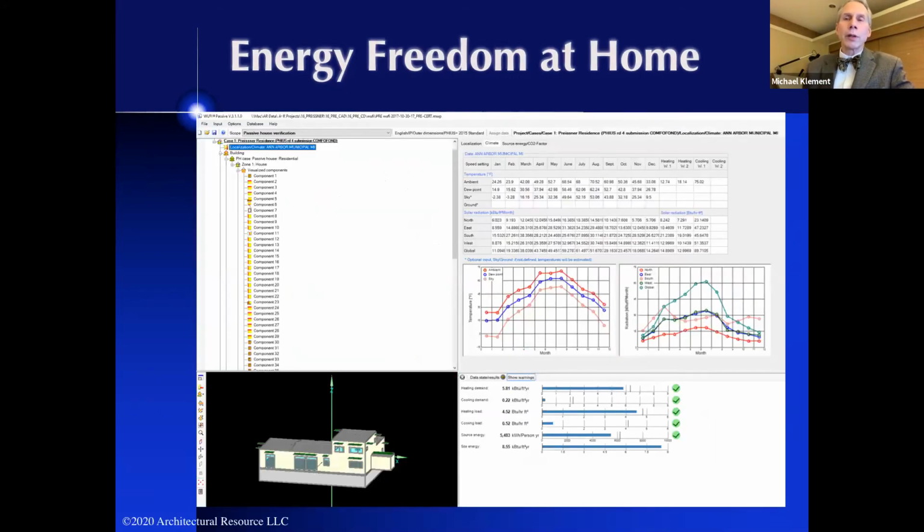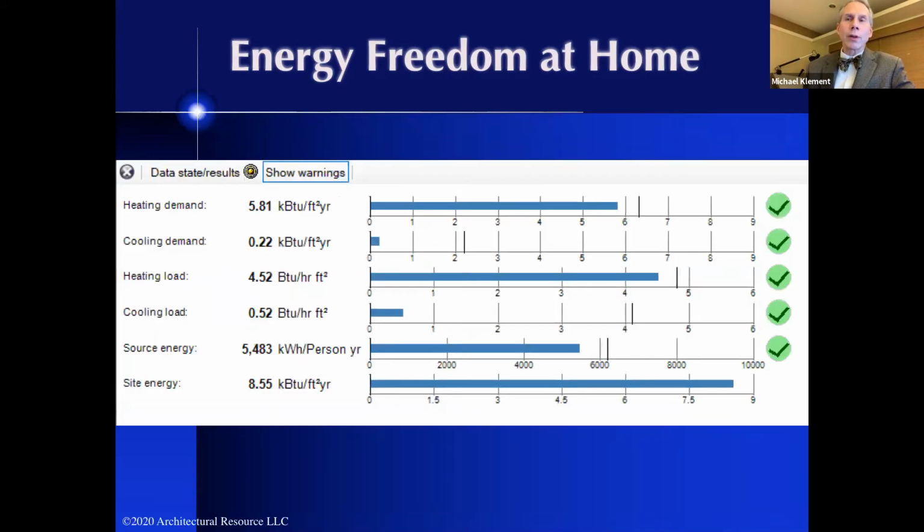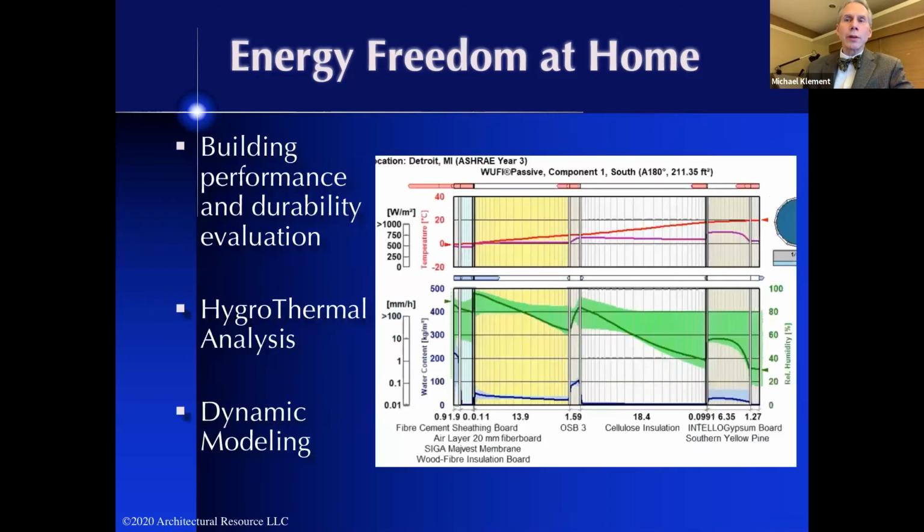We just recently completed a passive house that was Michigan's first PHIUS+ 2015 pre-certified home. As you can see here, we look at the heating and cooling demand, which is the overall load. Then we look at the instantaneous heating loads and cooling loads during the coldest and hottest day. And then we look at the source energy. All of these things put together generate a super performing home that reduces the amount of loading so that we can go with even less and less equipment.